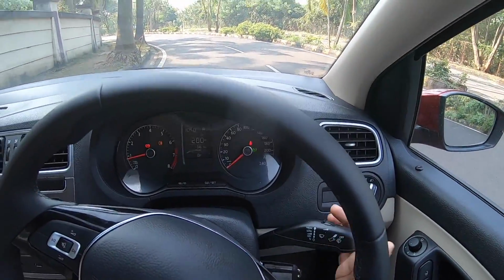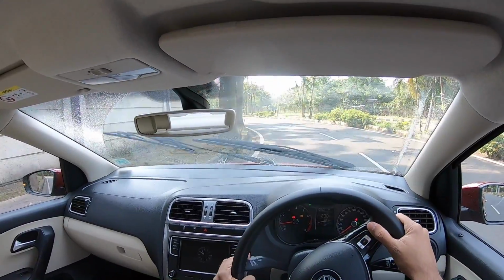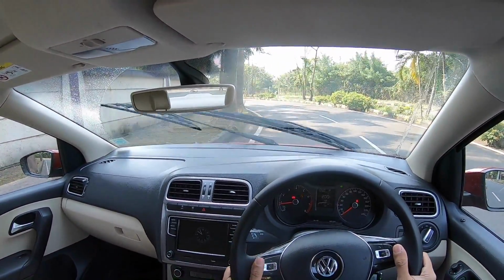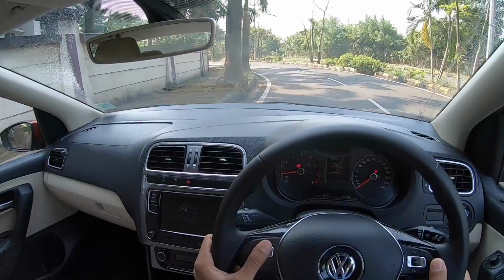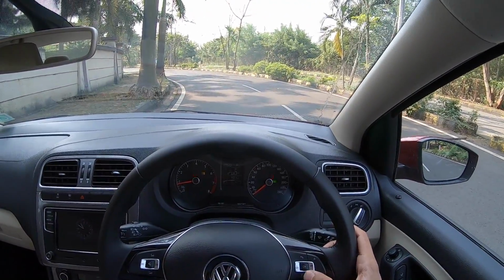Now this is the control for the wipers. Wipers work well. There's a lot of spray on offer. These are the controls for the indicators as well as the cruise control function. These are the buttons for the audio system, and this is for the multi-information display as well as to pick up a call as well as for voice command.